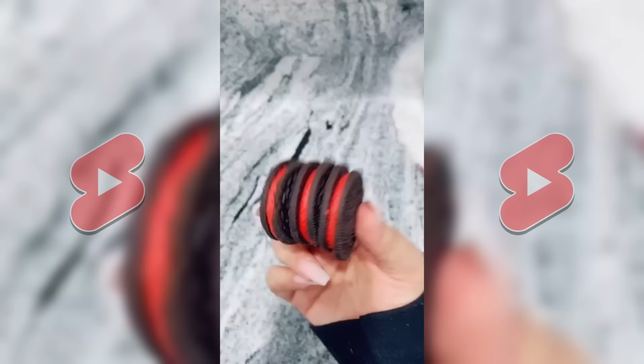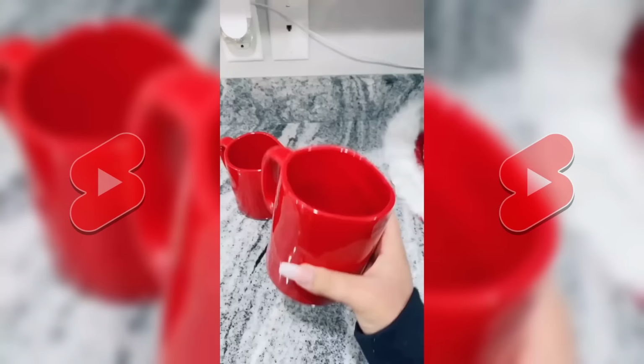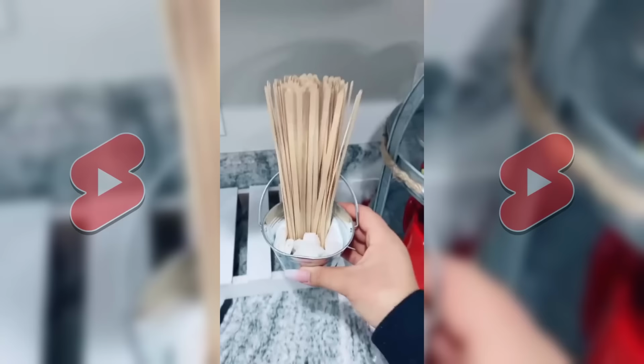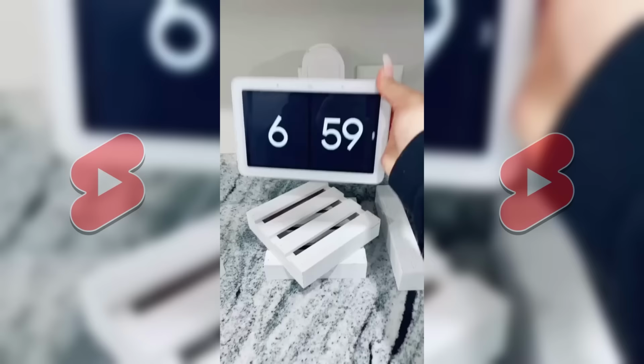Holiday Oreos! I just labeled everything with the chalk marker, and now I'm gonna put everything on the top tier. I'm gonna fill the bottom tier with these really pretty mugs. I'm using this as a base. On that, I'm putting these stirring sticks. I stuffed the bottom with paper towel. It kind of looks like snow, and it keeps them standing. These are my chunky coasters. I'm putting my clock on top of them.